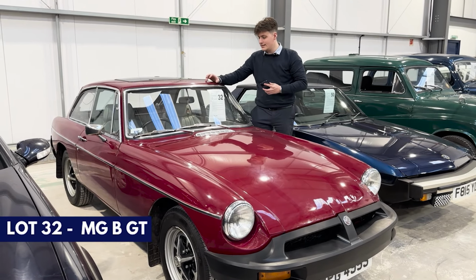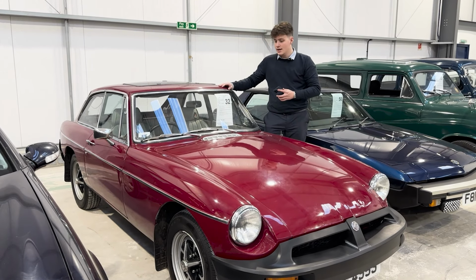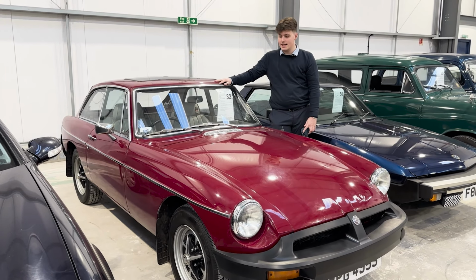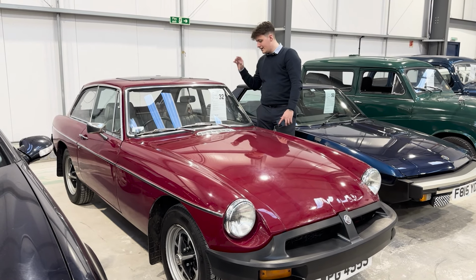You join me next up. We're getting towards the end now with the cars we're looking at, but this is lot number 32. This is a rubber bumper MGB GT from the year 1978. And this car is probably one of the best rubber bumper MGBs I've seen condition-wise. It's really, really good. All done the paintwork, inside as well.